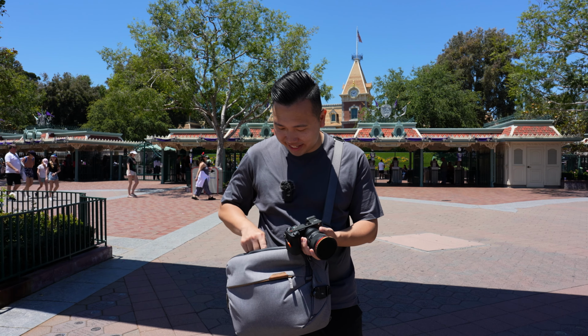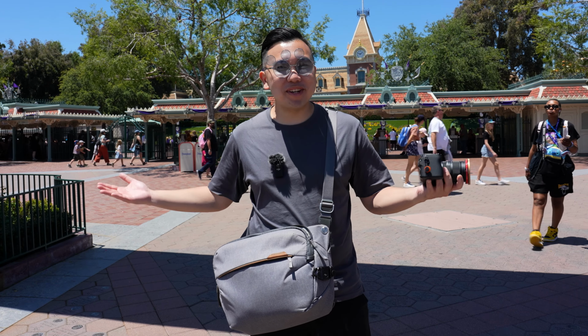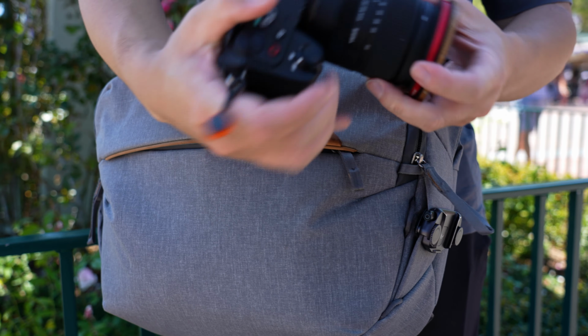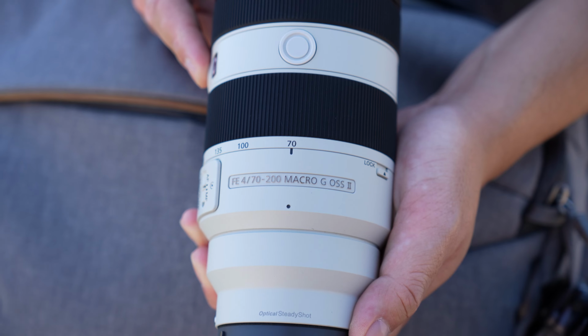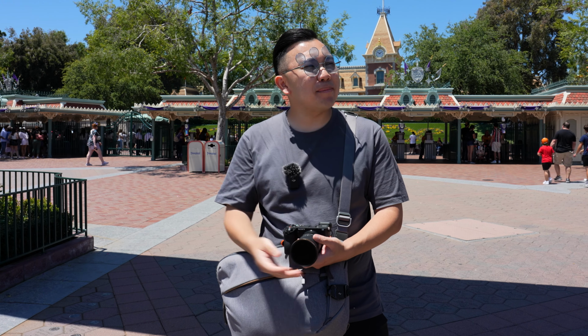Oh, I should put on my glasses. Okay, wow. So something like this is perfect for Disneyland, family trips in general. Got a light 1.4 prime for low light, a nice mid-range versatile zoom lens for 70% of the day, and a telephoto for some of these random parades we'll be seeing. All in this little bag right here. All I'm missing is an actual family now.